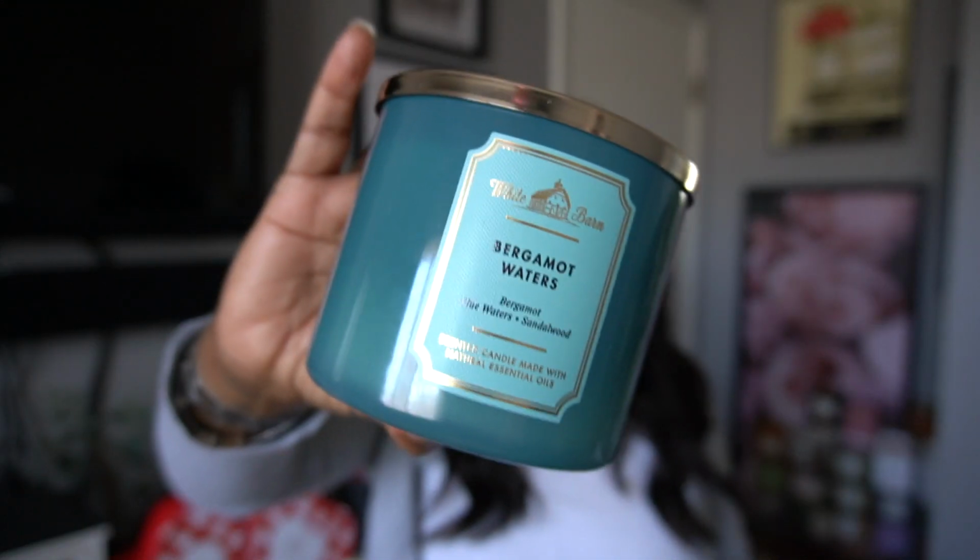Let's see, the scent notes are bergamot, blue waters, citrus, sandalwood. No. On cold, this doesn't smell like Light Blue. So I don't think it smells like Light Blue, but maybe it does once it's burning. I don't know, but on cold sniff, it does not. It most definitely smells of some type of fragrance. I do get a lot of that citrus.